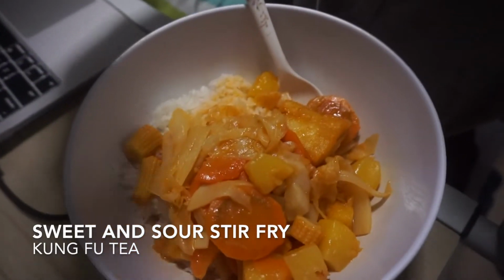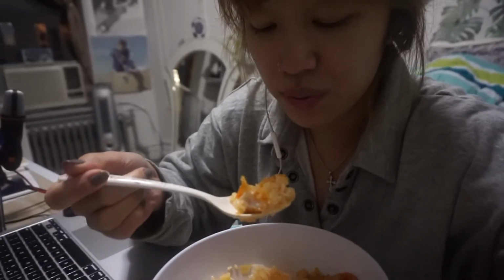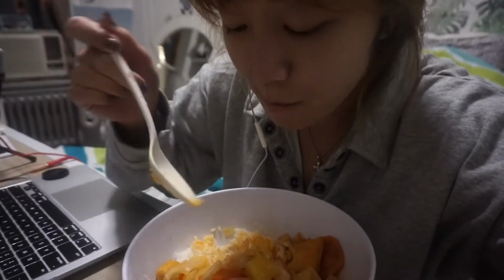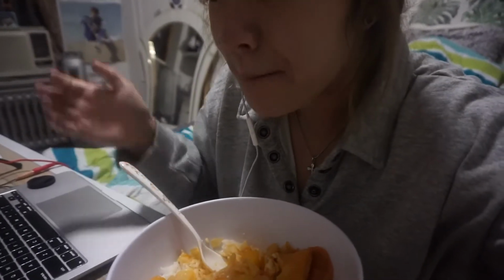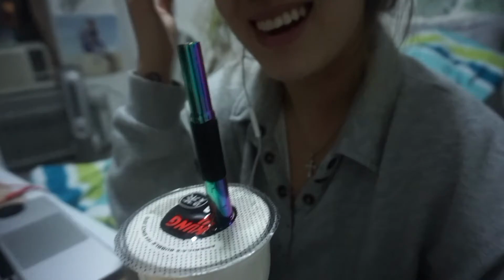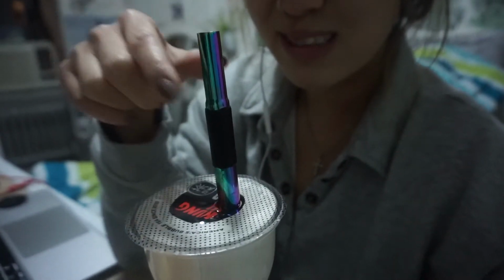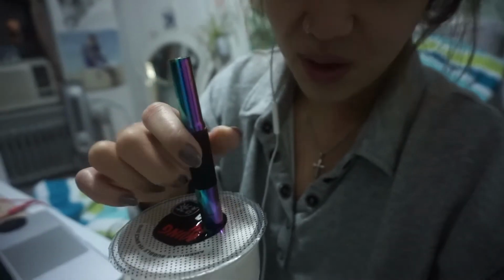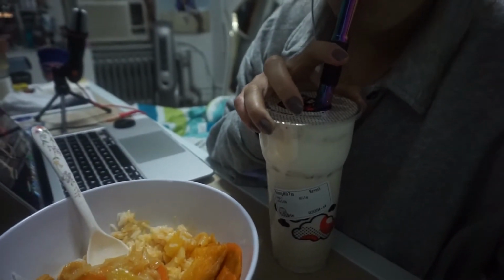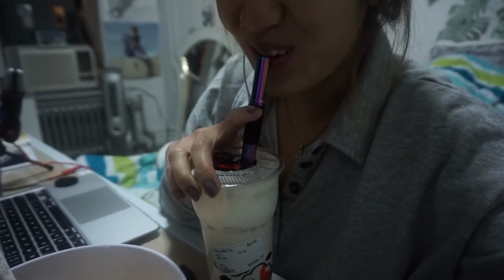And then for dinner that day, my mom had made some sweet and sour. Inside it has baby corn, carrot, cabbage, fried fish, and it's just made in a sweet and sour sauce. And then I also had my favorite comfort tea. This is the oolong milk tea with milk cap. It's like a cheese foam kind of thing with bubbles. I always get 30 or 0% sugar because comfort tea bubbles are very sweet.